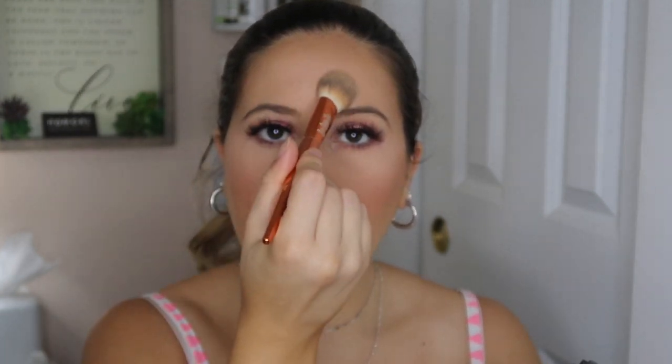I'm just gonna take a flat brush. I'm just going to go over wherever I get really oily. So I get really oily right on the middle of my forehead. I get really oily on my cheek area. Over here on my chin I get pretty oily, but it just makes sure that your makeup stays in place so much longer. This is literally my holy grail in the summer.